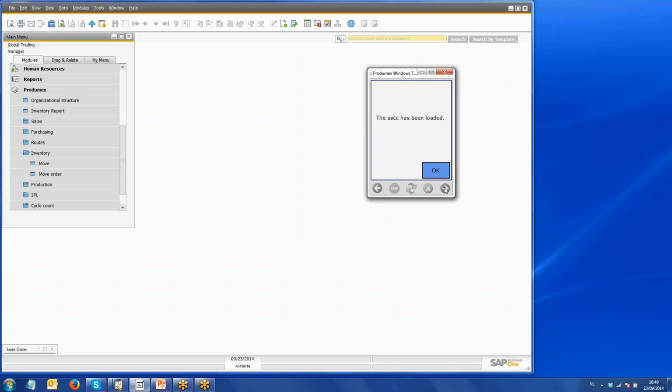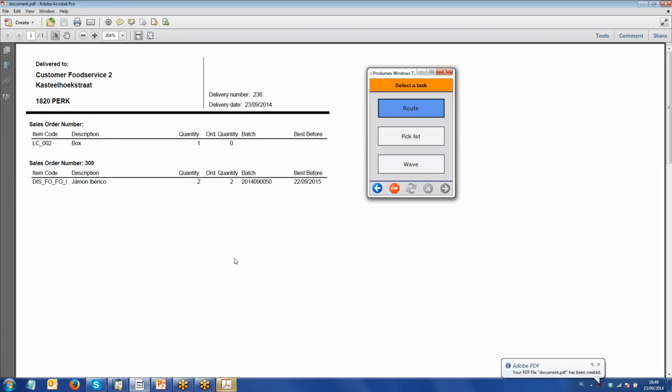Okay, the SSCC has now been loaded, and what the system now does, it adds the sales delivery note in SAP and prints a specific shipping document. So on the shipping document, you see here we've got the box and we've got 2 hands of jamón ibérico. Also, all information that we captured throughout the shipping process can be added to this specific report.